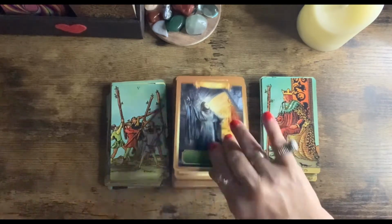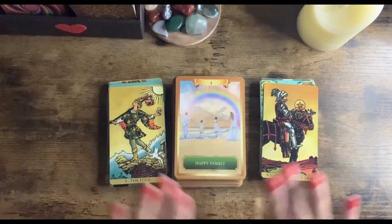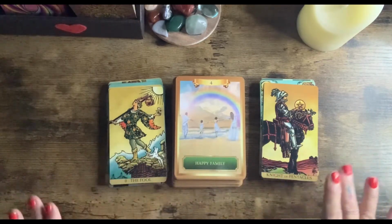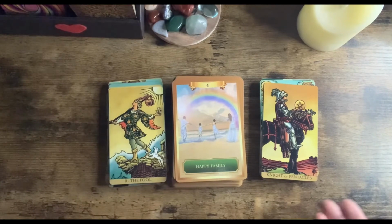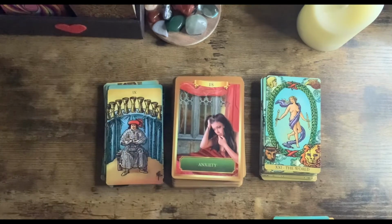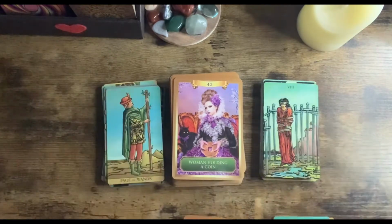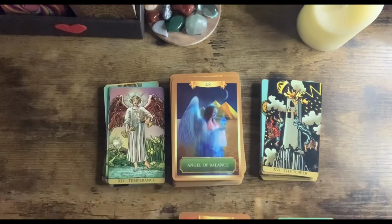Yeah, so I'm always trying to find oracles that go with my Rider-Waite-Smith, because to me that's really hard. I like it to flow, and to me this just works together. But like Happy Family, you would see that like the 10 of Cups. So it is really easy. Like anxiety, that could be the 9 of Swords. So yeah, I think it goes really good together.